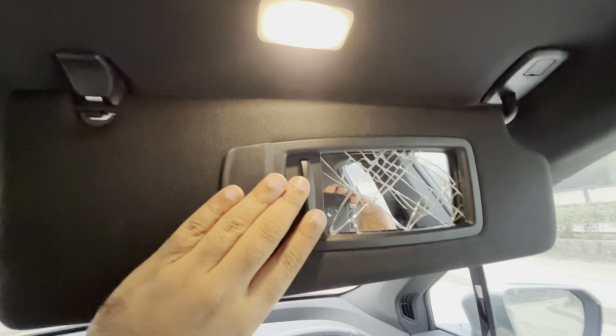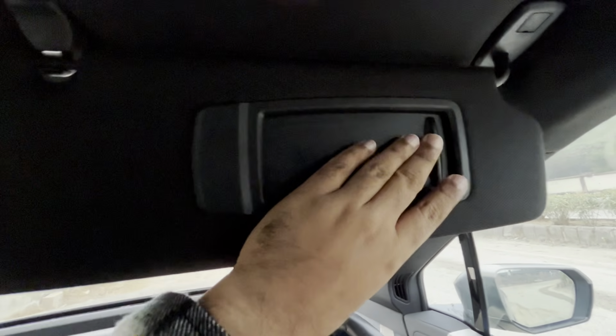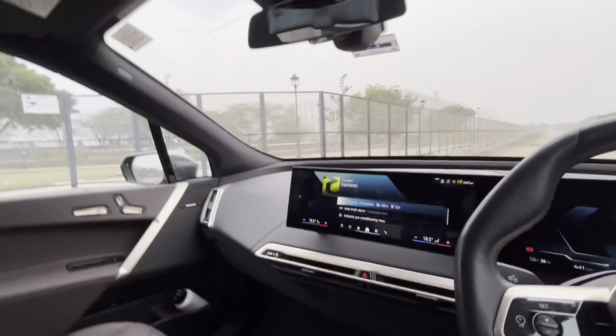It's also there in the driver's seat, that someone has perhaps cracked. Now, we're done talking about the front row of the iX. Let's get the back and talk to you about the main business end of most of the buyers for this car.